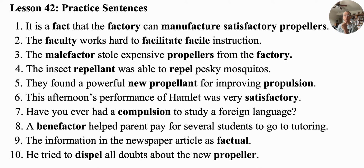All right, that was a lot of fun. I hope you enjoyed that. And these are just samples of words that you'll be able to read without necessarily having to look them up in a dictionary. But if you do look them up in a dictionary, you're going to find out that the Latin elements are listed there under the language of origin.